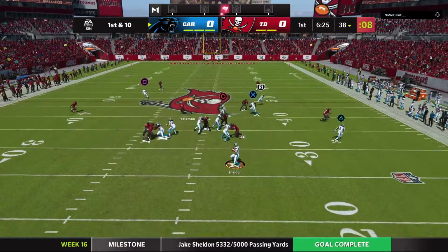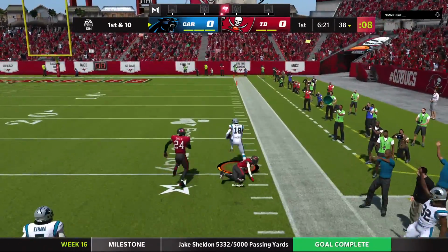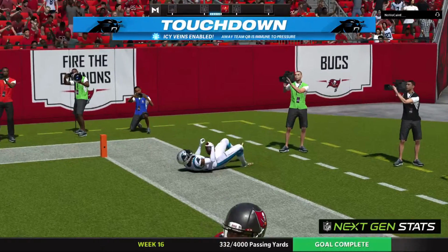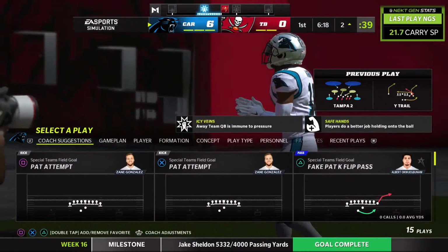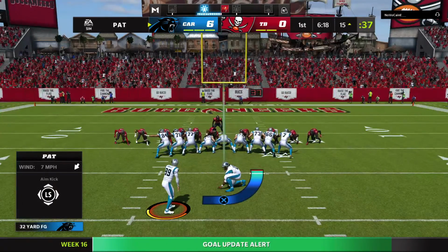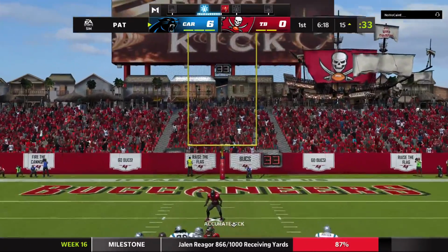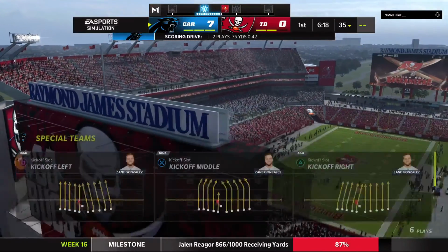Now on first down, he'll drop to throw it. That'll be caught. It's Reagor. How did he stay on his feet? Touchdown, Carolina. I think it's fair to say there's nothing that gets a crowd to its feet quite like a big play, and that was something special there. Boy, was he moving. Gonzalez good on the extra point, and that makes the score 7-0.